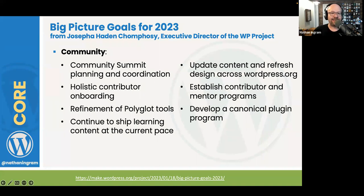There's a lot of other things that the community is going to be focusing on, including refinement of Polyglot, the multi-language tools. It's part of one of the future stages of Gutenberg, as well as this development of a canonical plugin program that we talked about last month. In other words, a way to set apart a plugin that is community supported. It's a feature that you might want to be part of core WordPress, but it doesn't quite rise to that level. So it is like a canonical plugin. For example, the one we talked about last month was the WebP by default. So instead of including that in core, it's going to be a canonical plugin that is supported by the community itself.